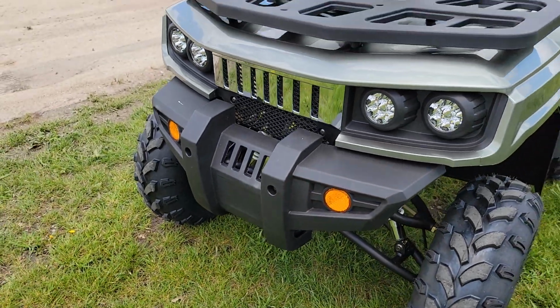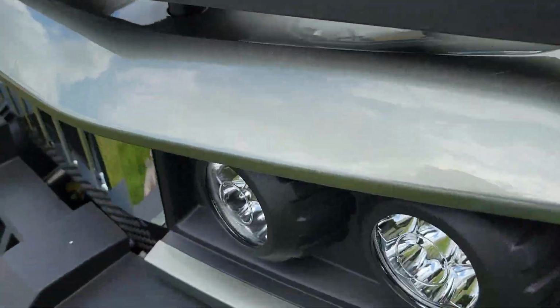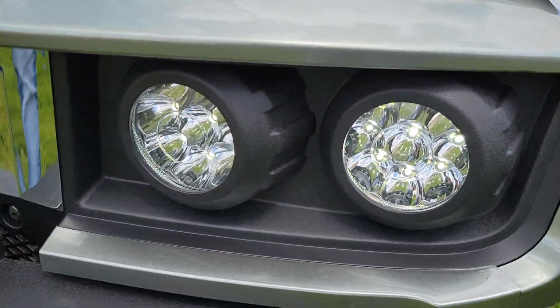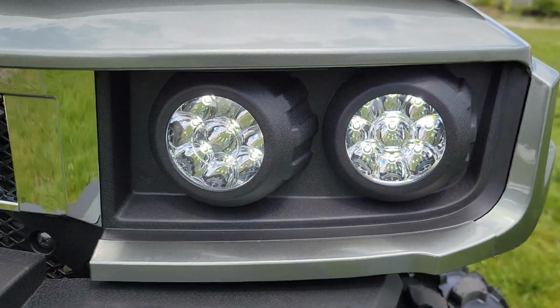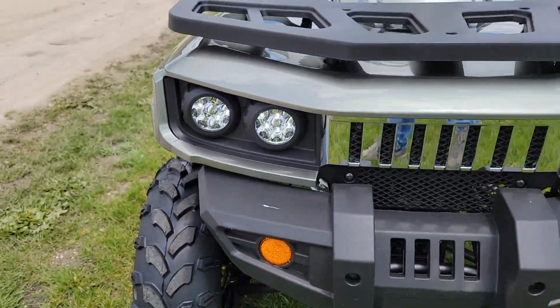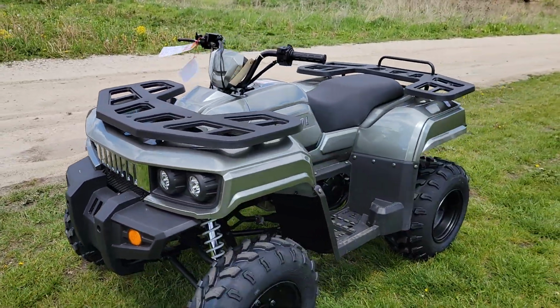Easy to ride, easy to drive. This one here, check it out. The nice bright LED lights. A little difficult and tough to see in the daytime, but again, check it out.